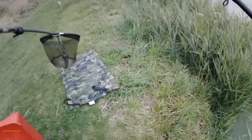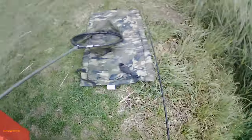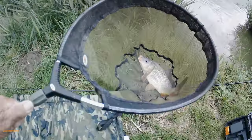So the fish are here if you want them. Just come and help yourself, basically. I don't mean that literally, because you're not allowed to take the fish. It says so on the notice board outside. So there is number three.